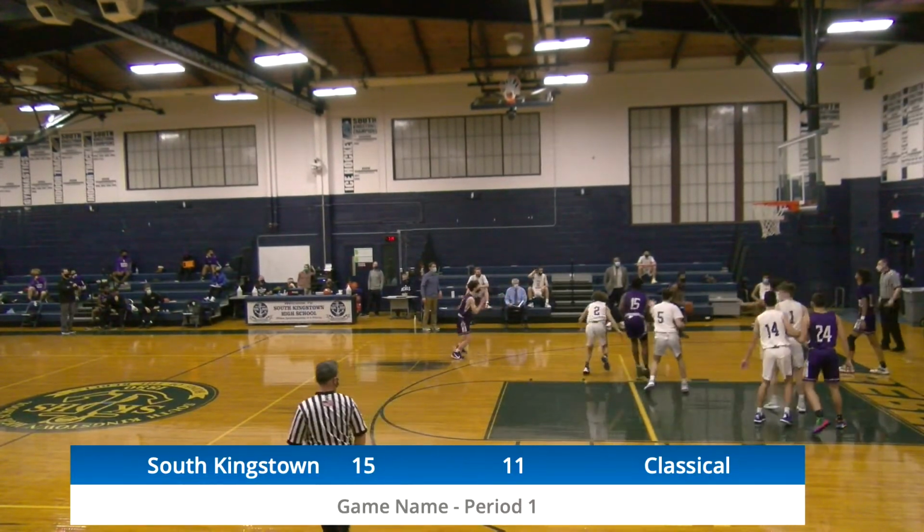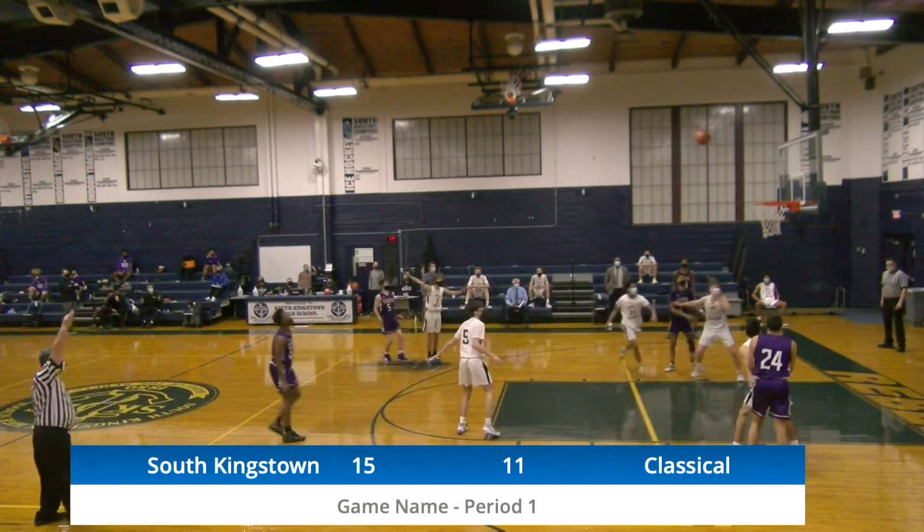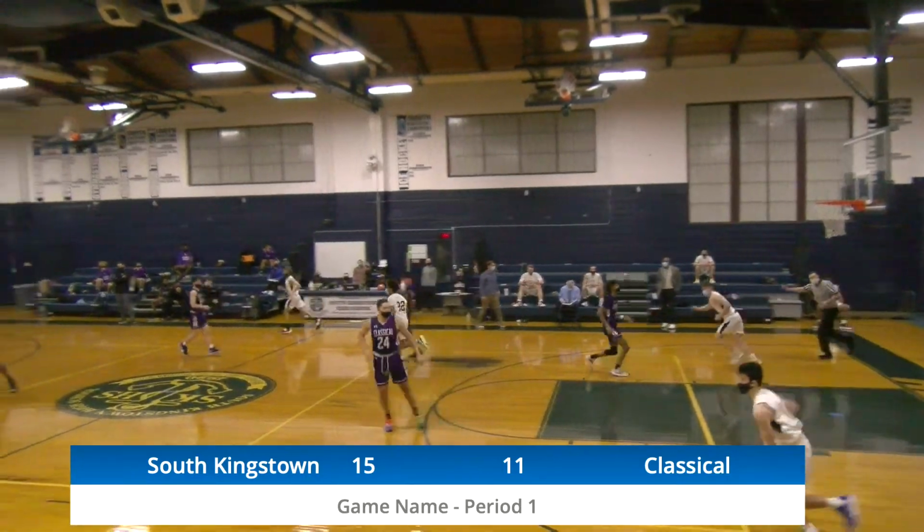Buchanan's going to inbound for Classical. Giving it to St. Frank, giving it back to Buchanan, back to Fitzpatrick. Fitzpatrick for three, just off the mark. Rebound, Jedson. Jedson to Holland.